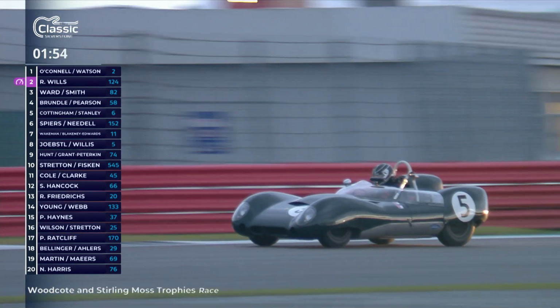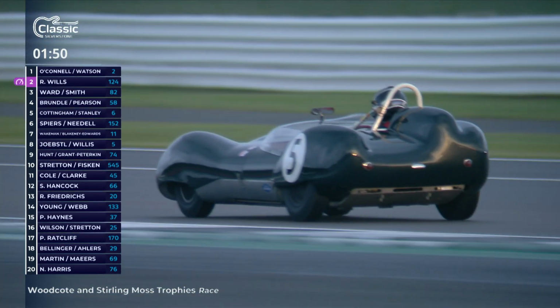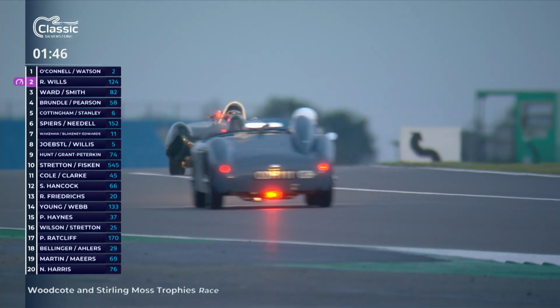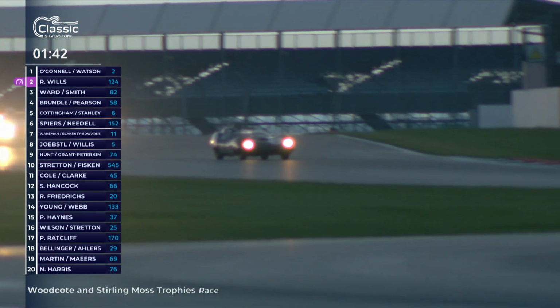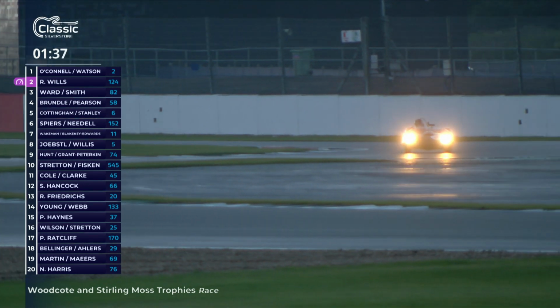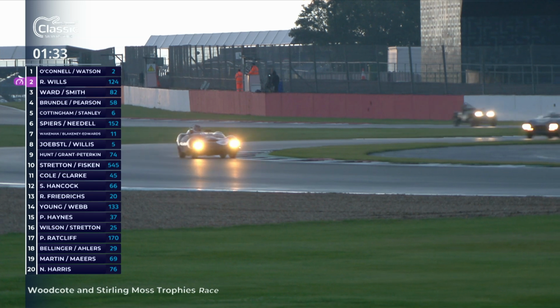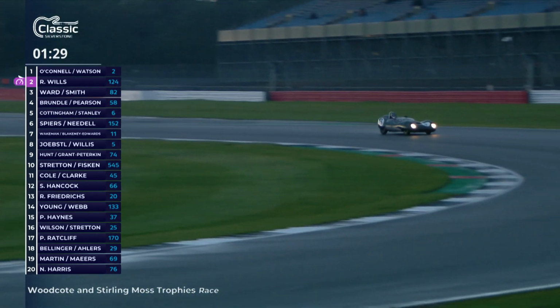Just has such a light touch, as we see the number 5 car going through, which is the Stephen Jobstall, now driven by Andy Willis, the Lotus 15. Yeah, that is in the Stirling Moss Trophy, so that's not part of the battle for the Woodcote Trophy, but still running in a good top 10 position, as we are definitely counting down. Now, I think, let's see, he's up there where O'Connell is at the moment.